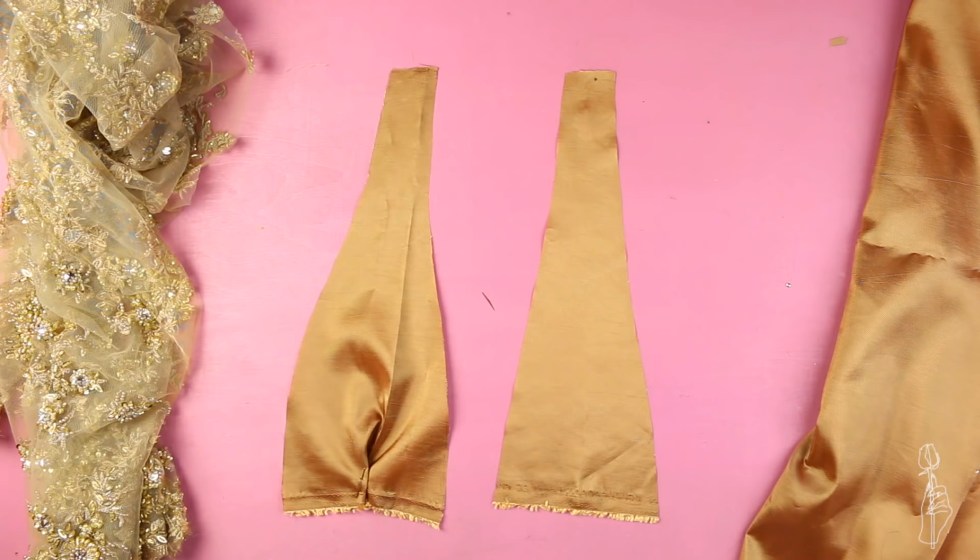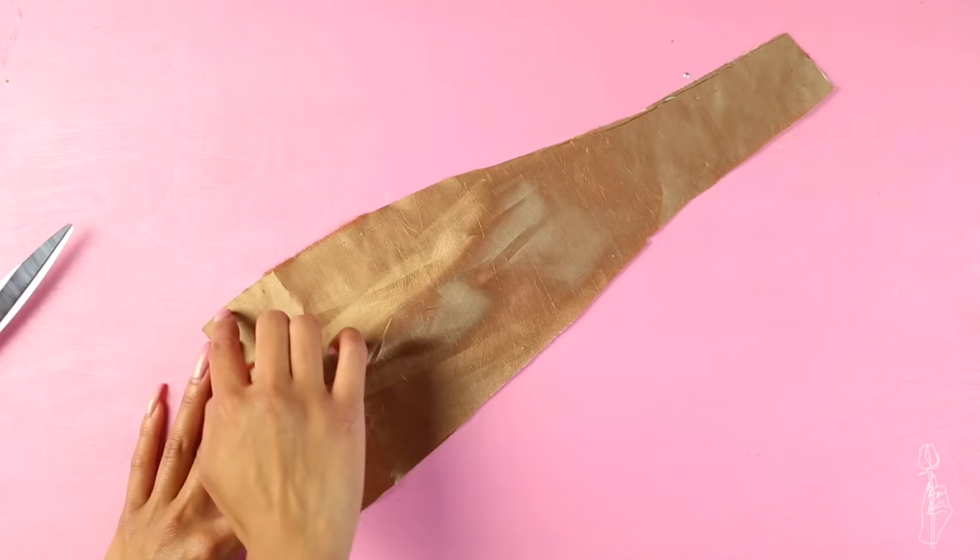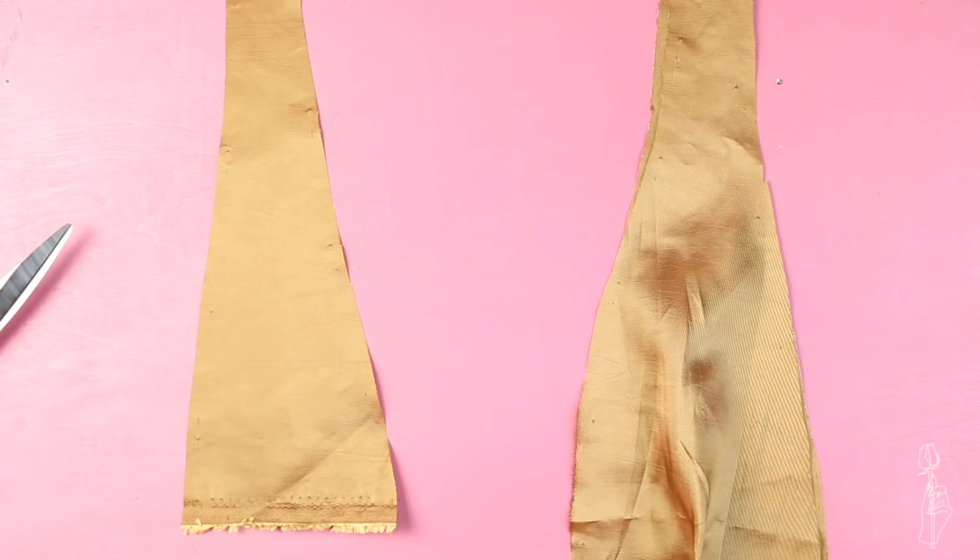You then want to cut 4 pieces each out of your front and back pieces. For the front pieces, fold a small 1/2 inch dart in the middle of the piece and place these on top of each other. Sew around the piece, leaving a small gap so you can invert it later, and then repeat to the back pieces.